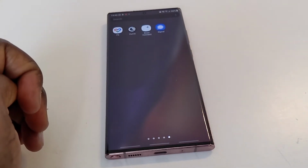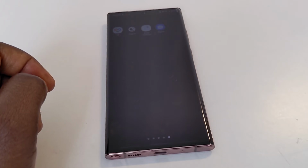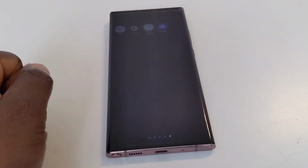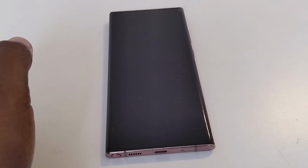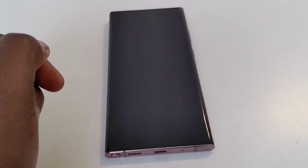The other thing worthy of mention is the fact that the main camera on Note 20 Ultra, which had the 108 megapixels, now has a new laser autofocus in the S21 Ultra.